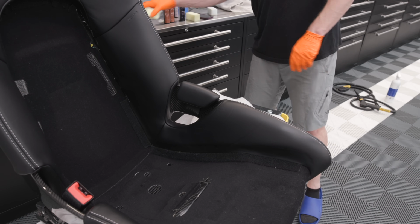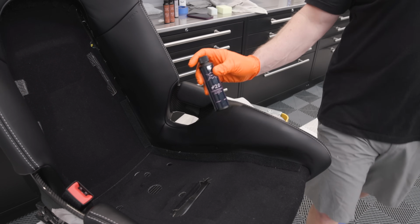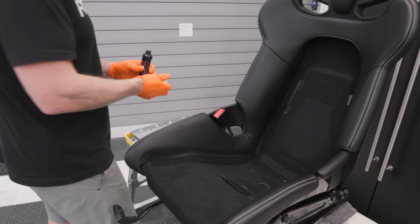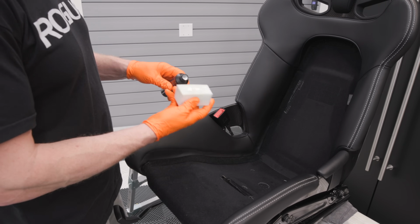Okay, now we're going to do 2.0, which is our conditioner. And we're going to cover the whole seat with it. This would be like Leather Shield. This would be the white sponge. You don't need a lot.